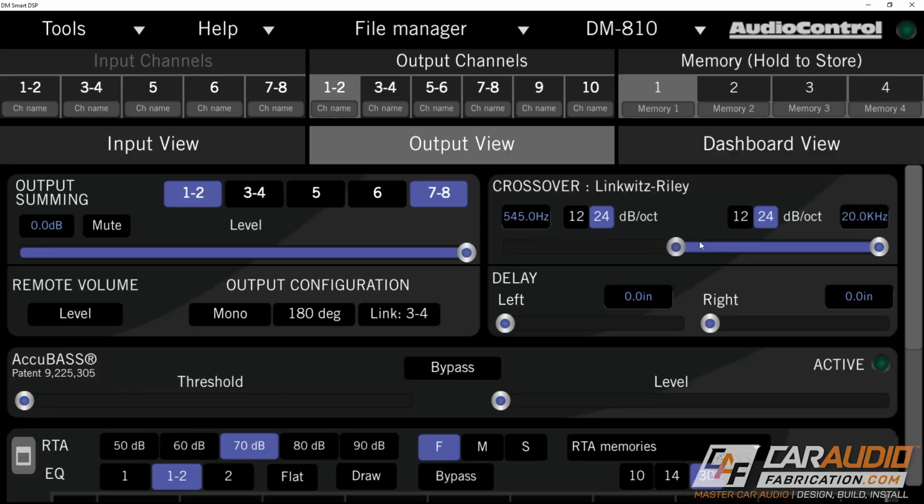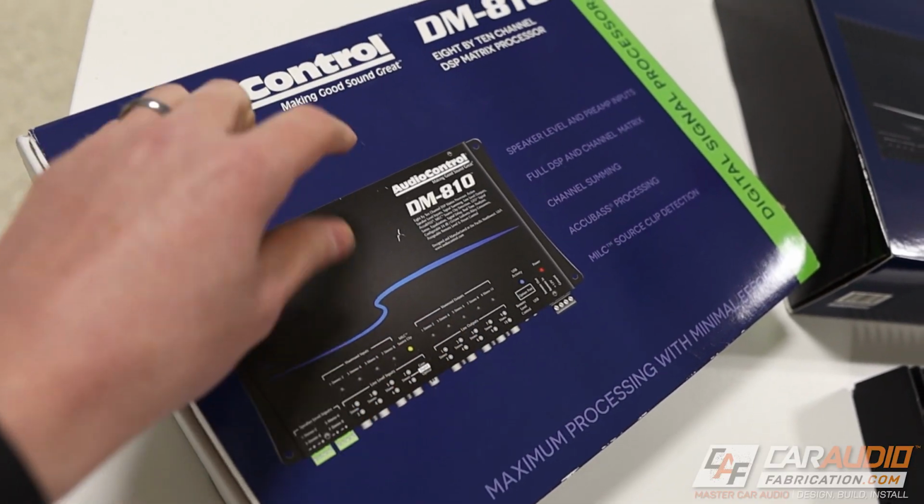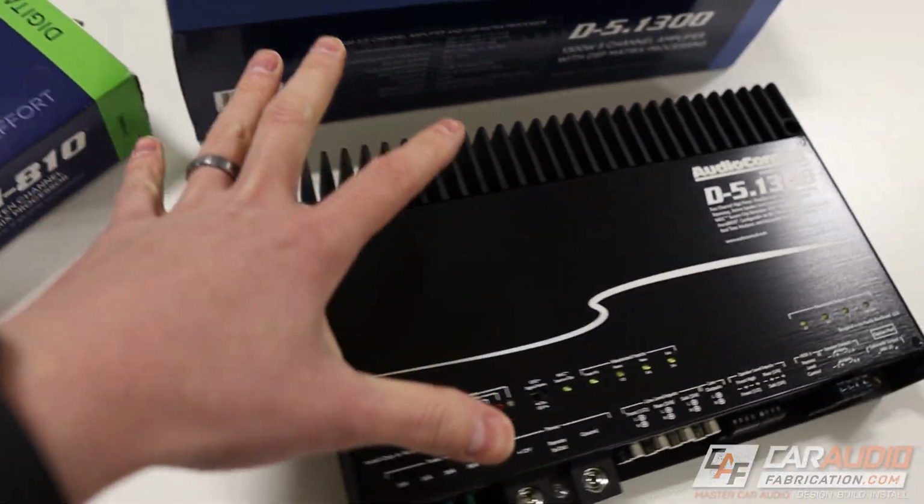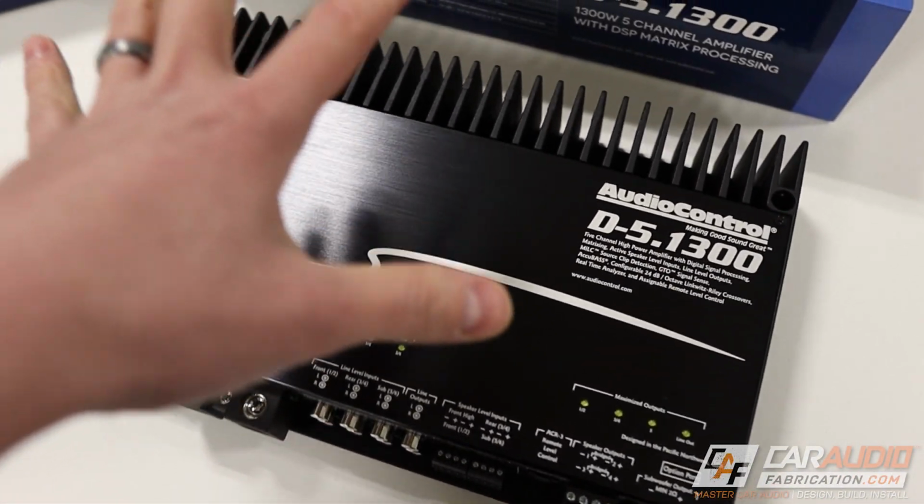A DSP also allows us to control the crossovers for each different channel of amplification. It allows us to control levels, tons of different functionality. You definitely want a DSP in this day and age if you want to get the best performance out of your system. Now check this out, because this is pretty cool. A DSP can come as a standalone device, or it can now come built into an amplifier.